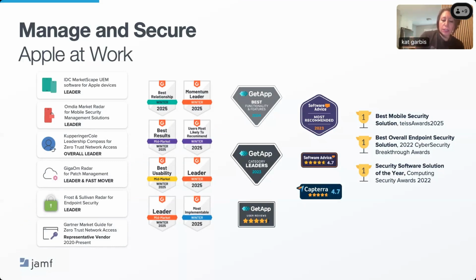So I would say, though we are relatively newer in the security space, I did want to point out that we are already winning security awards, such as the Best Mobile Security Solution Award that we just received at TICE this year, and everything in between. We really want to make sure that we continue to, I like to say, we started the party with Apple management because there really wasn't anything out there, and we want to continue leading Apple management in the marketplace.